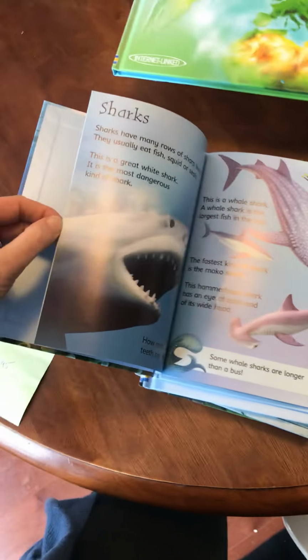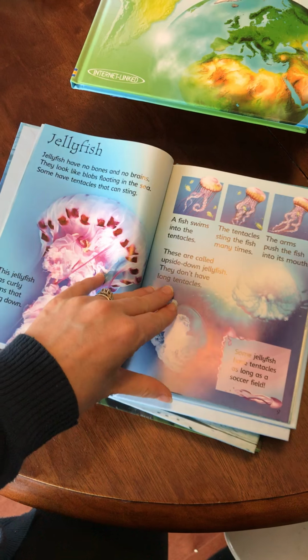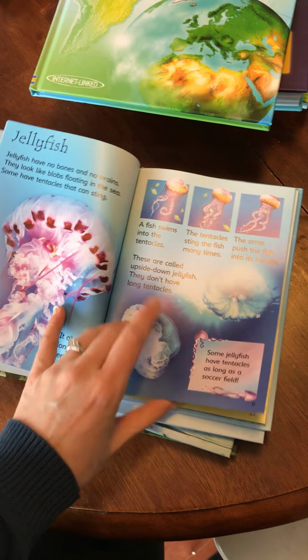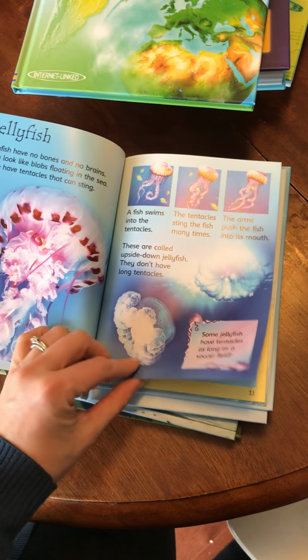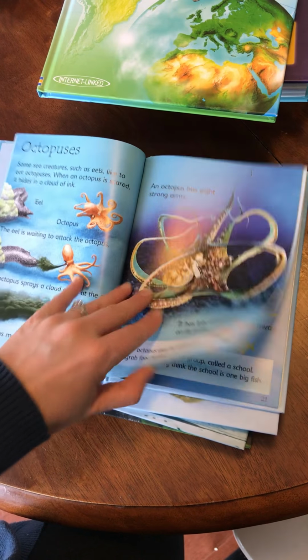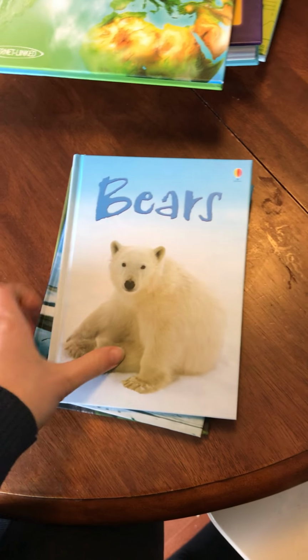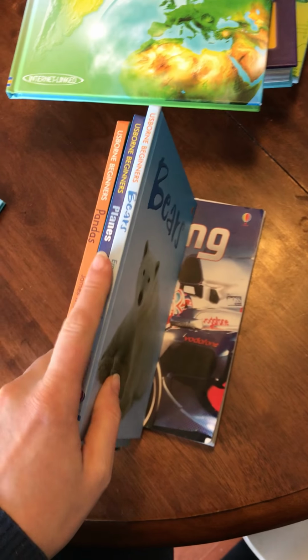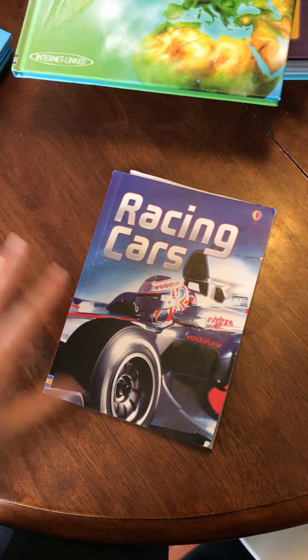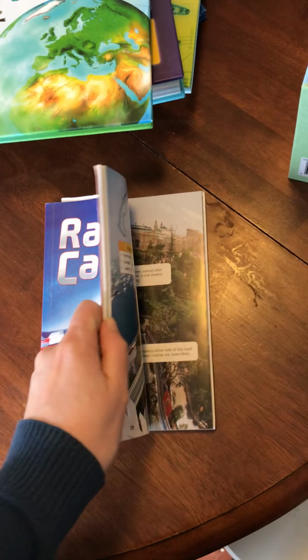So this is just Under the Sea, but it has some information about sharks and some information about jellyfish, again with the photographs and also some diagrams in each one. They're just gorgeous and full of information. Octopuses. So that's Under the Sea. Then we have bears, pandas, and planes, but there's lots more. And then Beginner Plus is a little bit more expensive and the next level up for a bit older children.